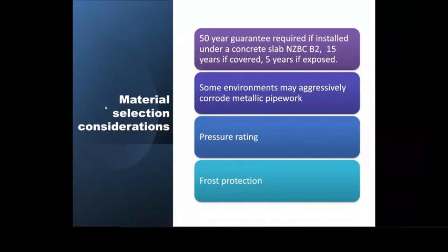Some environments may aggressively corrode metal pipework, so areas close to the sea, pipework run underneath a wharf, for example.